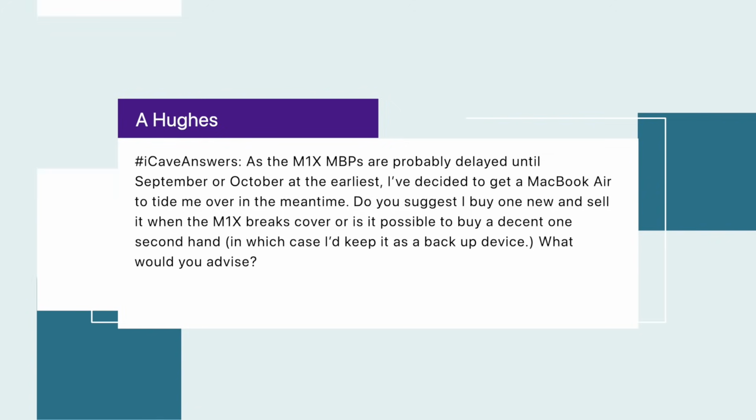What do you advise? So this comes down to pretty much the same as I've just said to the previous question. They are a really good buy anyway at the moment. MacBook Air, you can get it for about $899, possibly even as low as $849 if you pick up the right times on Amazon, or check out the refurb store. I believe there's some in the States. I don't think they've had refurbished Apple Silicon here in the UK just yet.